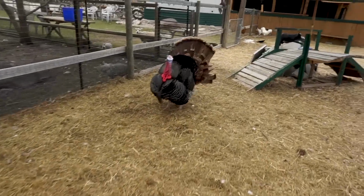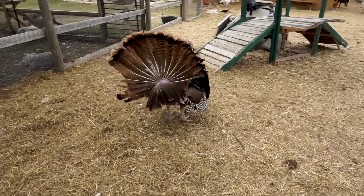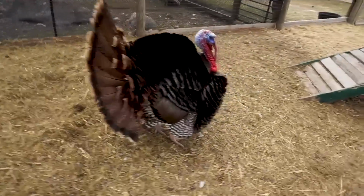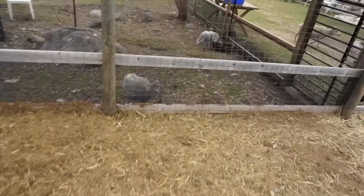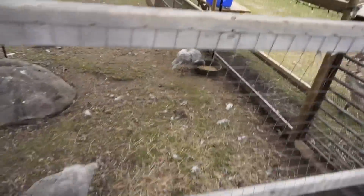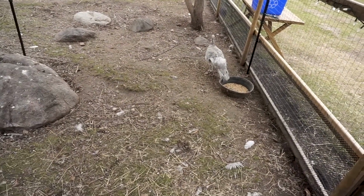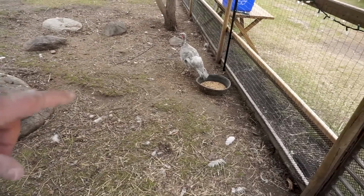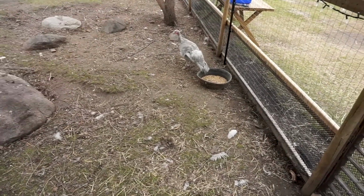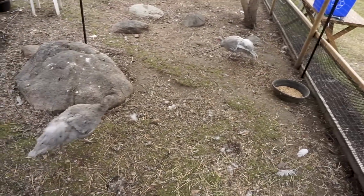Fernando, people have been asking about you. It says, how's Fernando's girls? Well, Fernando's girls are over here. They're over here because they did fly out one day, flew over the fence, ran off with a bunch of wild toms. So we put them in here, clipped their wings so they couldn't fly out over. But we've only got two now. So we lost one of them.